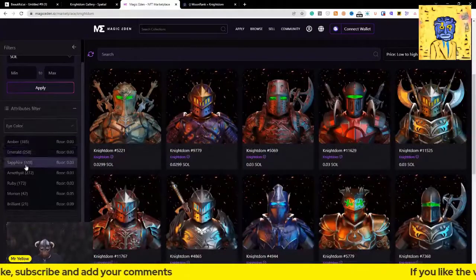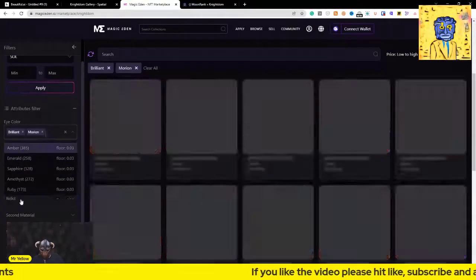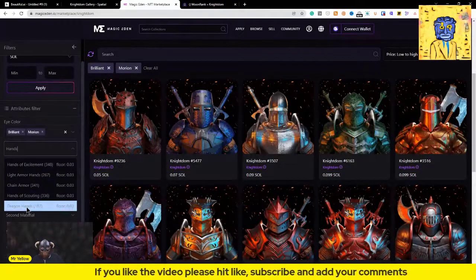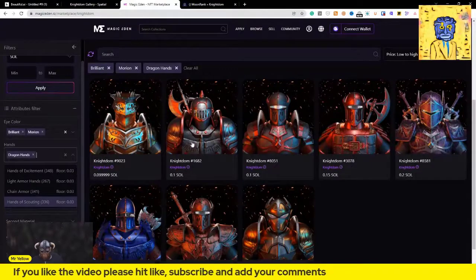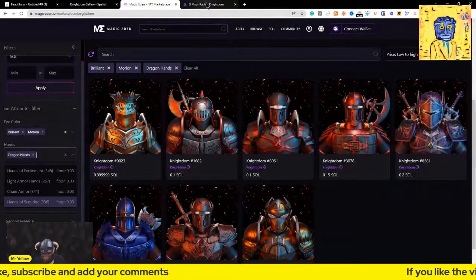Likewise, you could still just go from here and go, I want the rarest couple of eyes and I want dragon hands because they're the rarest. And then I can assess this floor in the same way. So I'll just do that quickly.